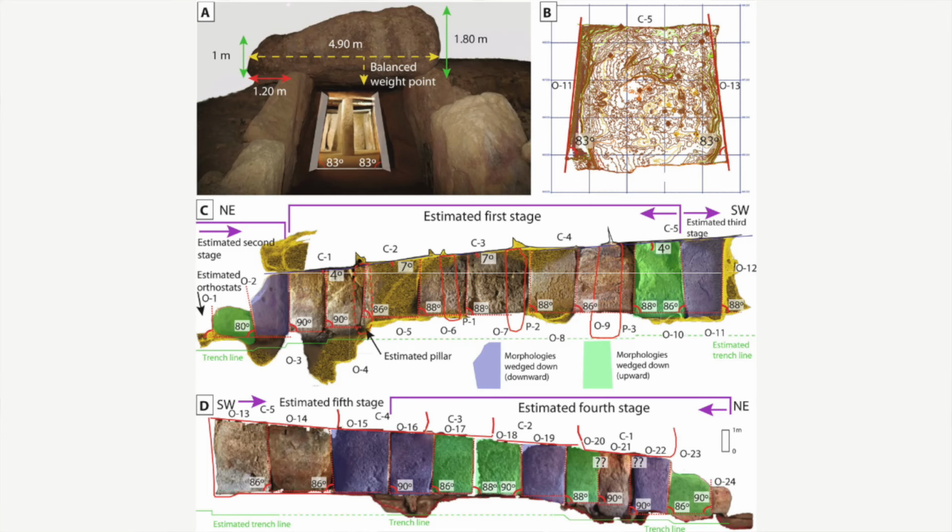To calculate the depth of the foundation, plans, photographs and renderings going back as far as the first excavations in the 1840s were analysed along with more recent research. Each upright had been placed in a socket, and the team found that these foundation ditches formed a stepped terrace which descended towards the entrance.